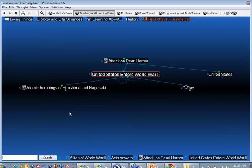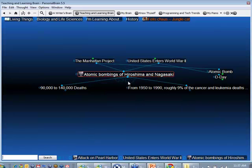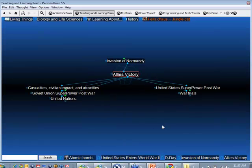Of course, that led to some atomic bombings, which had all kinds of horrific effects, but it also led to D-Day, which was the invasion of Normandy, where the Allies won. And then, of course, that led to a whole new world order where the United States emerged as a superpower post-war, and so did the Soviet Union. The United Nations was formed, and so on and so forth. So you can see the way this comes together.